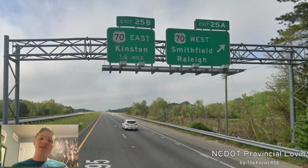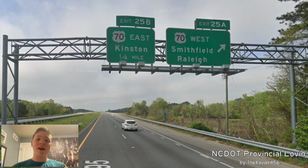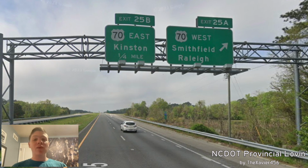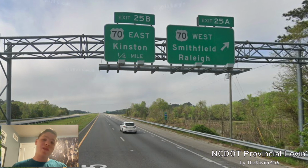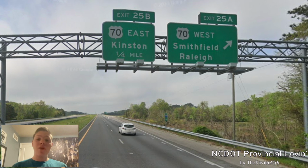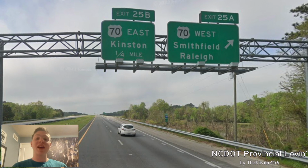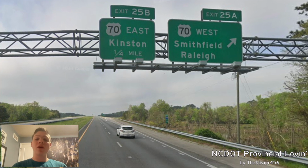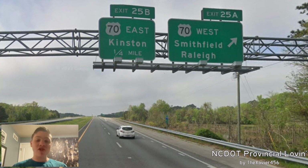Here we're meeting US 70, and this is where I-795 officially ends, and US 117 is straight ahead. We're seeing 70 west for Smithfield and Raleigh, and east for Kinston. If you're having Smithfield as a secondary over Raleigh on westbound, then you should be putting Kinston and New Bern on eastbound, because you need to favor something bigger and more famous. Thank you very much, NCDOT.